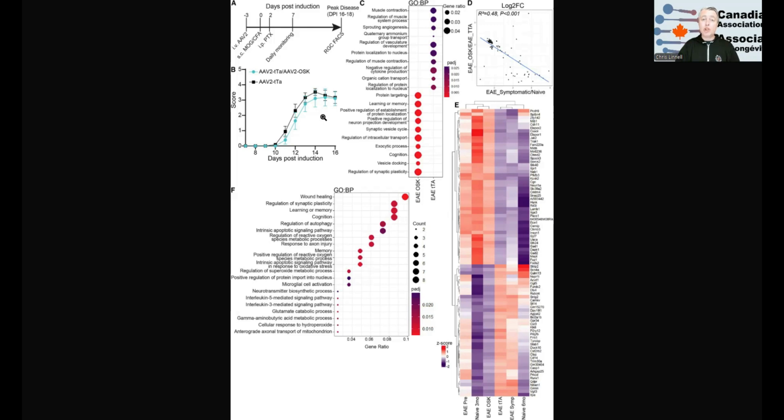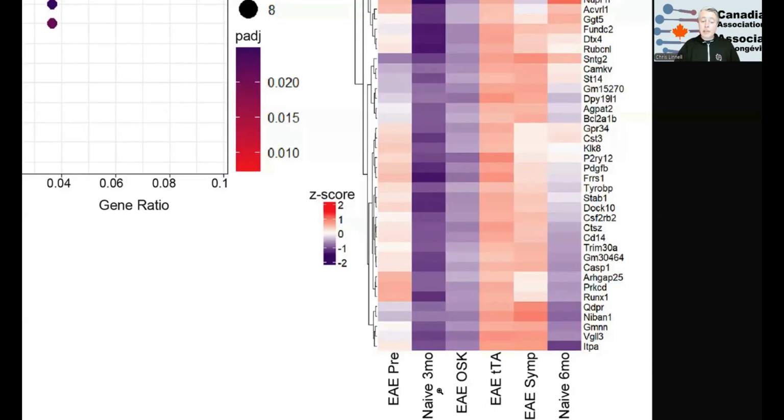I won't go into too many details here, but just to show you how visually there is quite considerably a difference. So at the bottom here, you have naive or control 3-month-old mice, the EAE mice given OSK, and the EAE mice which had symptoms of the multiple sclerosis. And just looking at the colors here, the OSK given mice were much closer to the 3-month-old young mice compared to the mice with symptoms.